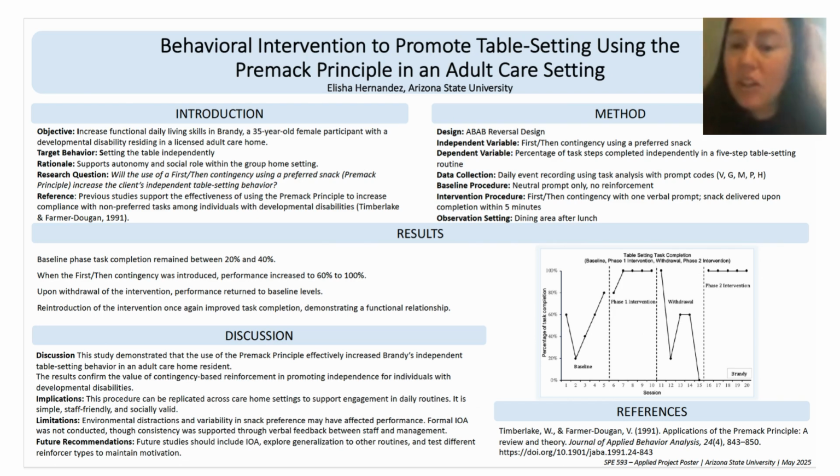Overall, the project showed that the Premack principle can be highly effective when we use it to increase independence in life skills, for example, like setting the table. It's a low-effort strategy, so it's really easy for staff to implement, and then you can customize it around the client's preferences. And I think it can be adapted to a lot of different daily living tasks.